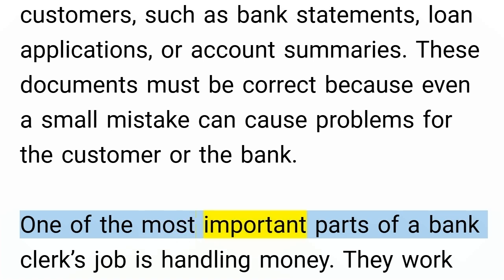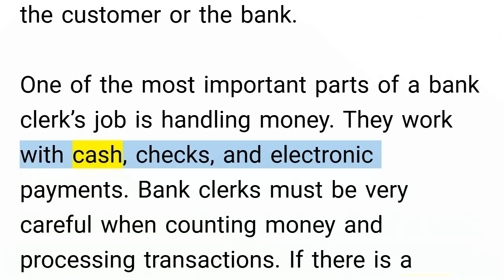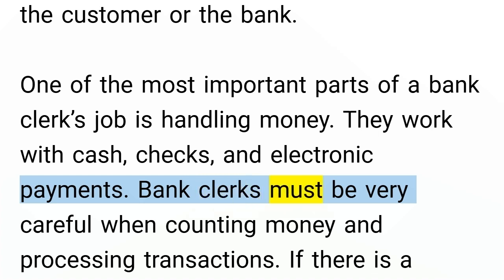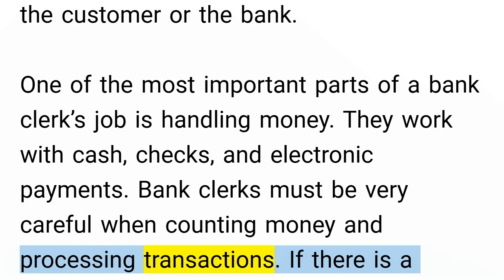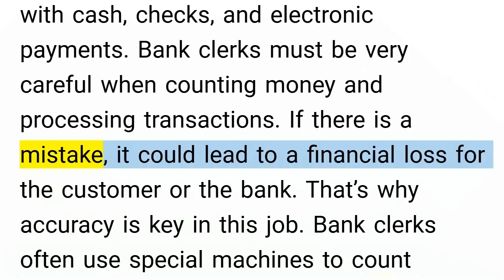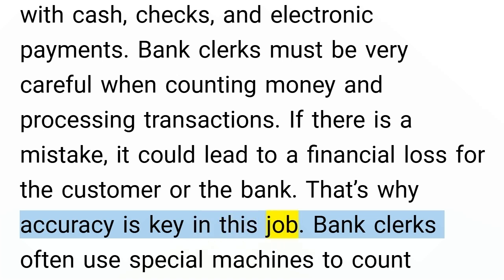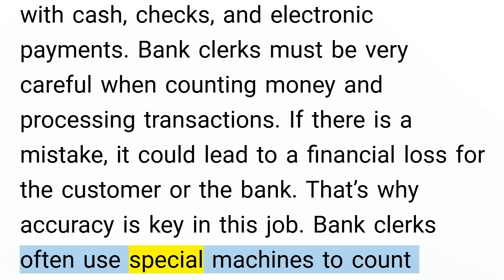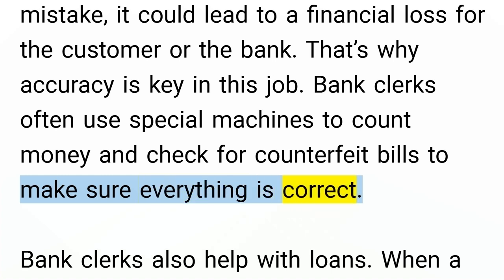One of the most important parts of a bank clerk's job is handling money. They work with cash, checks, and electronic payments. Bank clerks must be very careful when counting money and processing transactions. If there is a mistake, it could lead to a financial loss for the customer or the bank. That's why accuracy is key in this job. Bank clerks often use special machines to count money and check for counterfeit bills to make sure everything is correct.